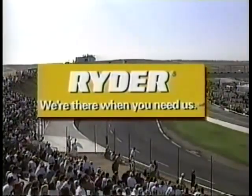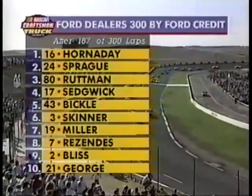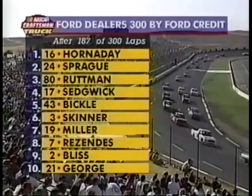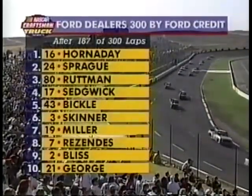The trucks are rolling. We're at lap 185 of 300. A lengthy red flag period now concludes. We are back to Bakersfield, California in a moment. Take a look at the top 10. There you see it. Hornaday has been the leader since lap 131. And on down the line, Resendiz, Bliss, and Doug George.